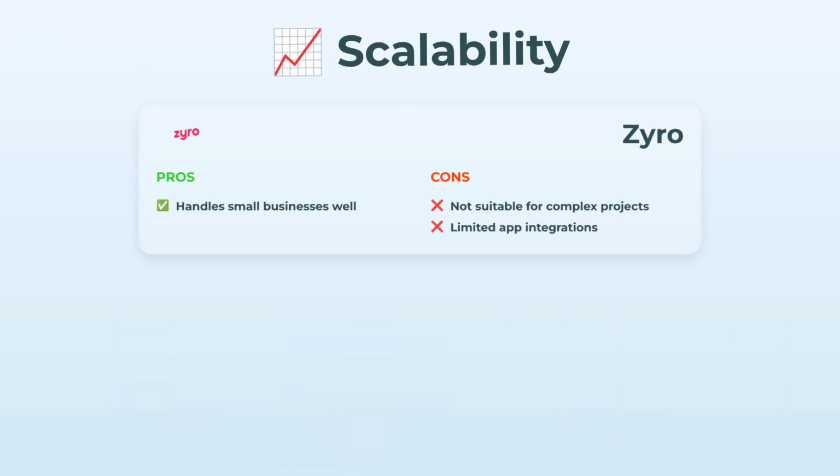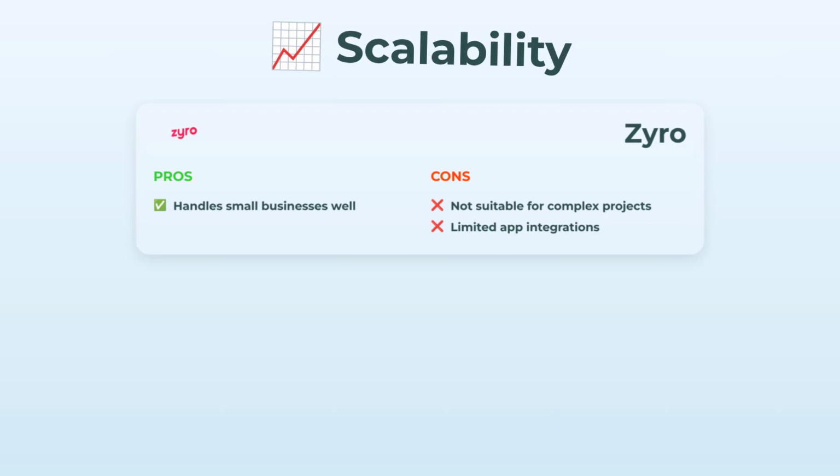Scalability. How far can you take your project? Zyro handles small biz needs really well. If you're opening an online store or a portfolio, no problem. But as soon as you want to go full enterprise or build a custom workflow, it falls short. There just aren't enough deeper integrations.